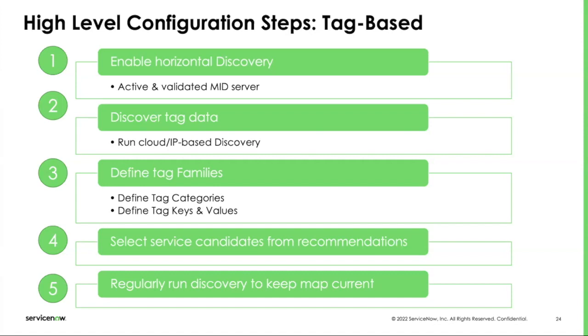And this is going to be especially important for this because, again, like I mentioned, we're using our cloud and container discovery to pull in those attributes, which include all of that tag data. This is going to be the foundation for how we really set up these maps. And so once we have all of this data in our CMDB, we're going to define tag families. And you can think of these as tag categories. Think of these tag categories as like a glossary of how those tags are defined.